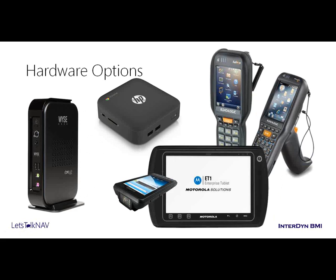Right. And then just a quick slide of the different hardware options. So thin clients, mini PCs with no moving parts for the shop floor. There's very good tablet solutions. So Motorola has ruggedized tablets. Panasonic does as well. This is actually an Android phone with a built-in 2D barcode scanner and a keypad. And then, of course, the standard ruggedized devices for the warehouse.